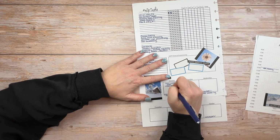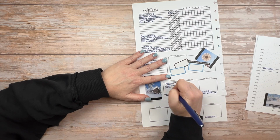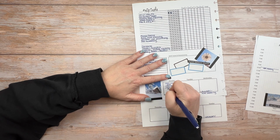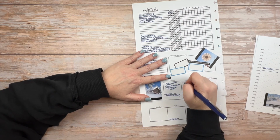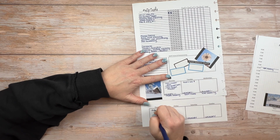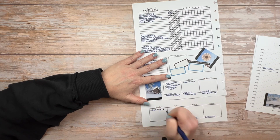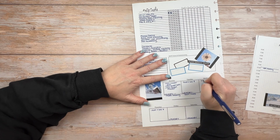And then I will just schedule out the rest of the home tasks for the week. And those include cleaning the master bathroom, cleaning the guest bathroom and the guest shower, dusting and vacuuming upstairs, cleaning the kitchen, the laundry room, and the half bathroom. Also dusting and vacuuming downstairs and cleaning the tile floors.